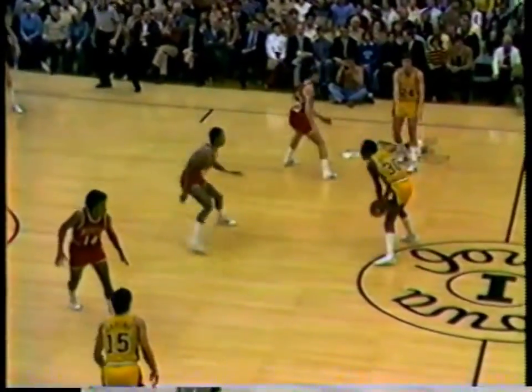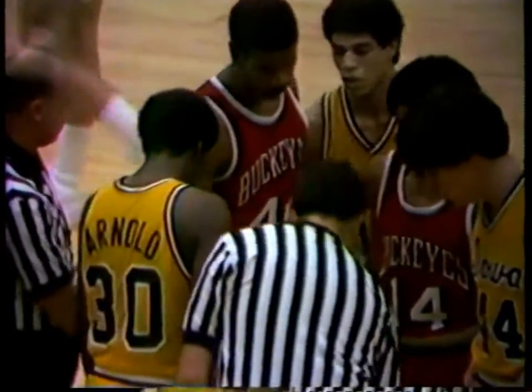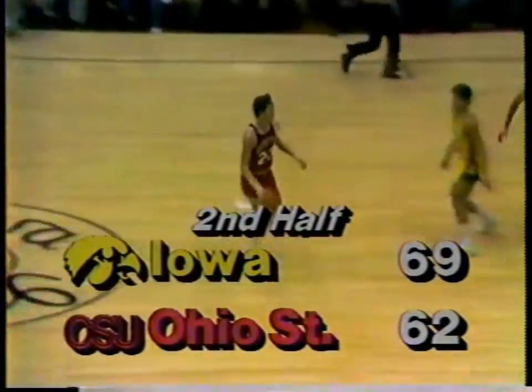Here's Arnold now, and the clock working against Ohio State, down to 2:20. Iowa by 5, 67-62. And Arnold is fouled by Troy Taylor. And Arnold, that's why they call him Ice. Right there, hitting the front end, puts Iowa back up on top by 6. A correction on that foul situation for Troy Taylor. Taylor with 4 personal fouls, so he's in danger of fouling out. Kenny Arnold puts the Iowa Hawkeyes back up on top by 7, 69-62.